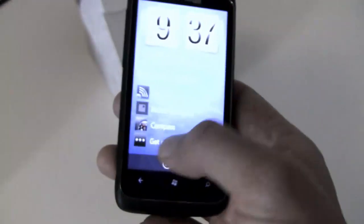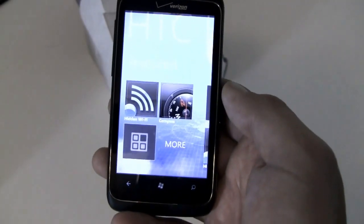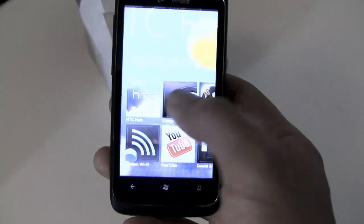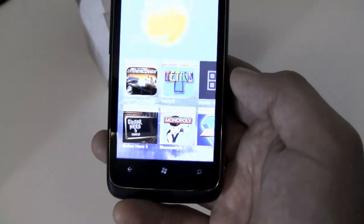I'm trying to get through here. I thought there were more apps I could get to by swiping, but I guess I had to hit the button there. So here we go. There's the HTC Hub with some apps. They're rolling out the apps kind of slowly but surely, but they're coming.